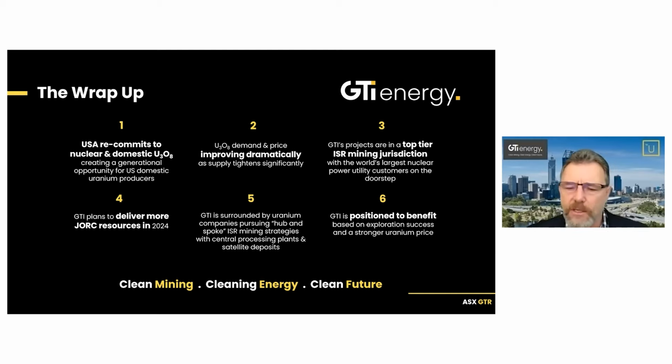Our projects are in what we believe to be a great jurisdiction, one of the best, and certainly very friendly to uranium. And we plan to deliver more JORC resources going forward in an area that is surrounded by major players and infrastructure. So we think GTI is positioned well to benefit from exploration success and a strengthening uranium price, and I'd encourage you to have a look a little deeper into the company and consider investing.